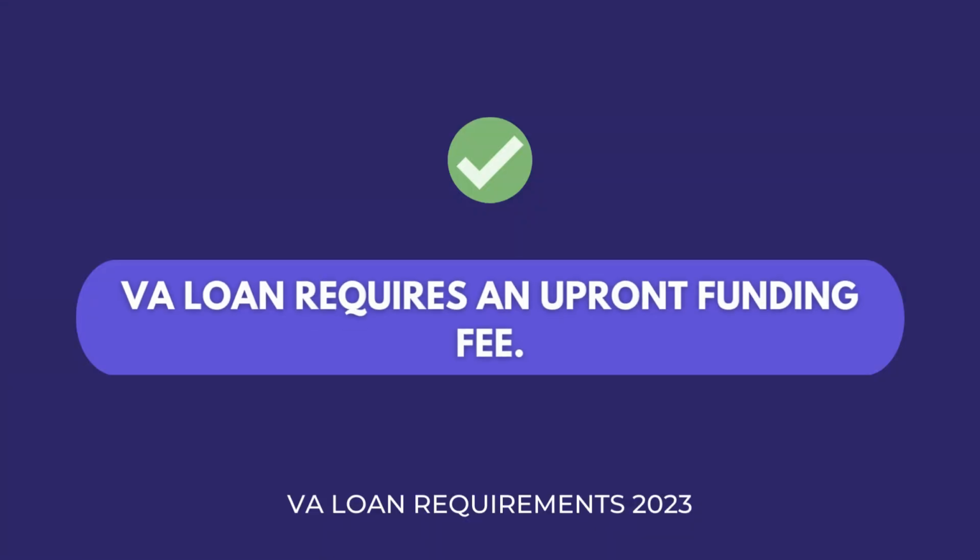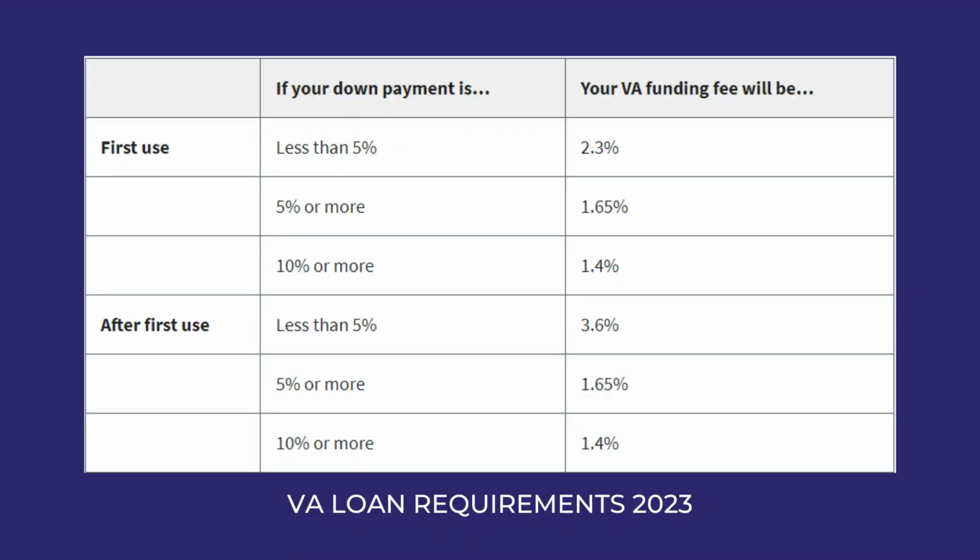Now, we mentioned some of the pros of using VA financing, like no down payment, no mortgage insurance, low credit scores, all of that good stuff. But there are a couple of cons as well. And one of the main cons is that VA requires an upfront funding fee when using VA financing for the first time. In fact, they also require it on subsequent uses, but the percentage changes on those loans. As a first-time homebuyer using VA financing for the first time, they're going to require a 2.3% funding fee. And this funding fee is added to your purchase price. So you're actually financing this funding fee up front.